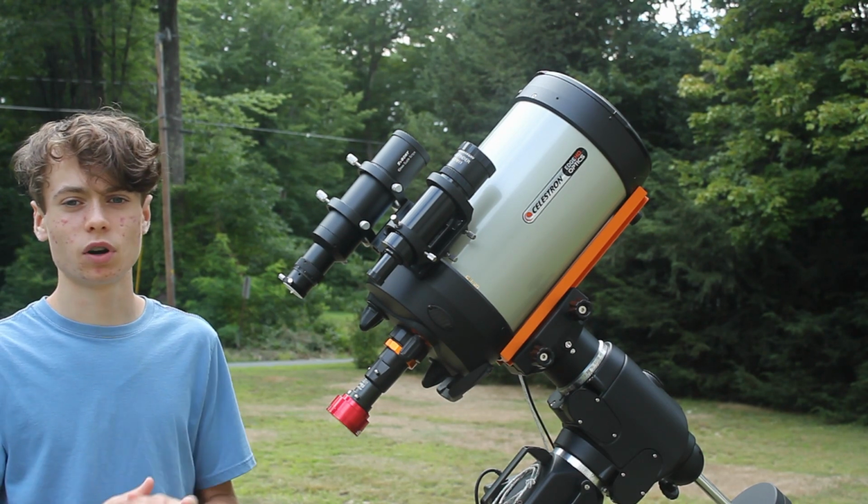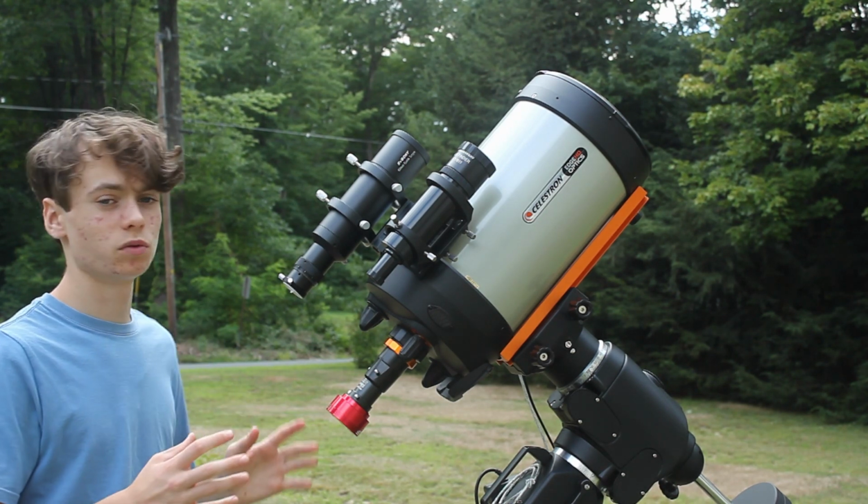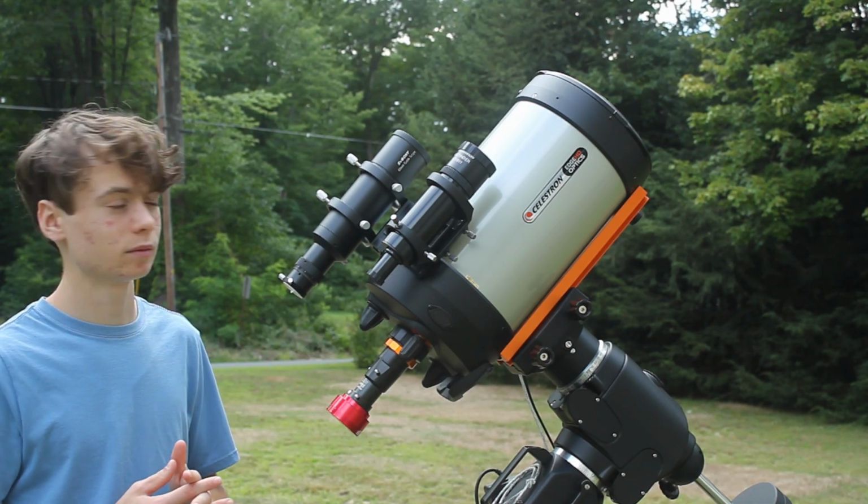But right now is the absolute perfect time to take a look at the planet Saturn and Jupiter as well. So just make sure to go check these out, and I hope we'll be able to share with you a beautiful image of the planet tonight.